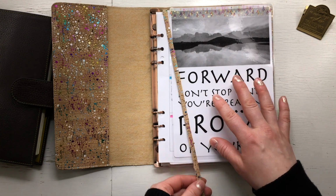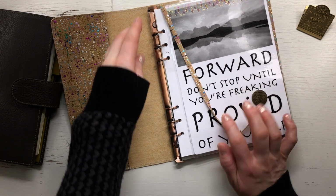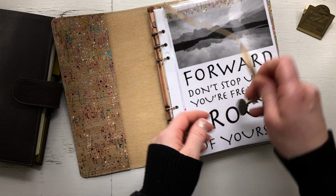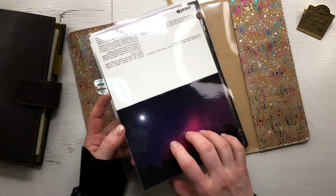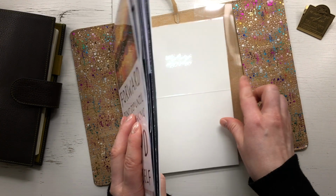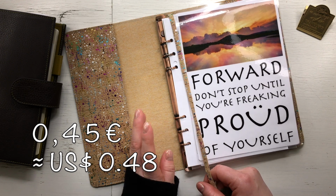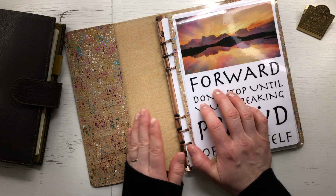So my solution was, instead of buying a many-hundred-euro ring planner, I ordered these A5 rings, these are 15 millimeter rings, copper, from AliExpress, so that I could test out small A5 size rings. And I just laminated a card and put holes so that I could attach the rings. That way I made myself an A5 slim ring planner, and I paid 45 cents for these rings. And that's a lot less than hundreds of euros for that Plotter.